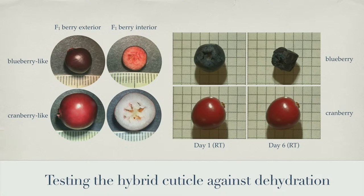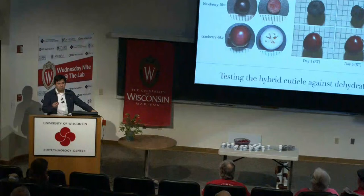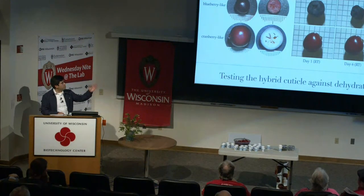And lastly, this is the part where I want to go back to the cuticle example that I had talked about. I wanted to test if my idea for improving the shelf stability of a blueberry could be possible. Like I had mentioned, I left some blueberries out at room temperature, and you can see that in 6 days they're kind of shriveled, but a cranberry keeps very well, right?